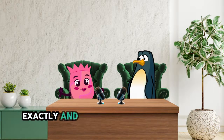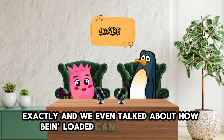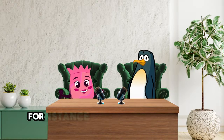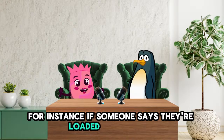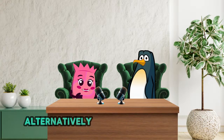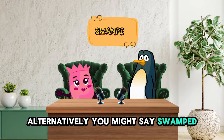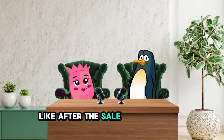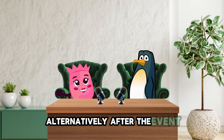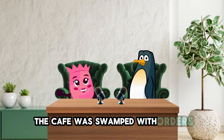Exactly. And we even talked about how being loaded can mean being busy, not just wealthy. For instance, if someone says they're loaded with orders, it means they've got many orders to fill. Alternatively, you might say swamped, like, after the sale, the shop was swamped with customers. Alternatively, after the event, the cafe was swamped with orders.